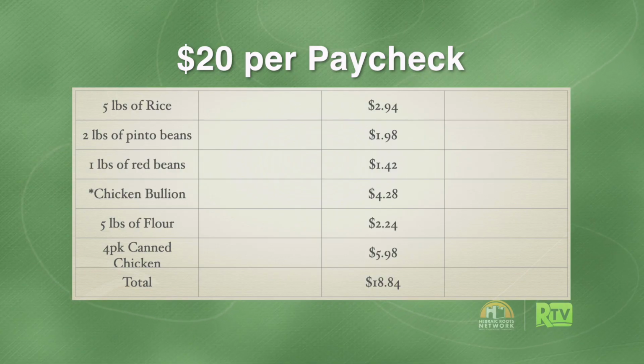Okay? We're going to do, this is per paycheck, 5 pounds of rice, 2 pounds of pinto beans, a pound of red beans, that chicken bouillon that I like, 5 pounds of flour, and a 4-pack of canned chicken. Okay? Notice the $10, we didn't have like a canned meat because I'm getting you in the door. But if we up it to $20 a paycheck, hey, we can get you some canned meat.